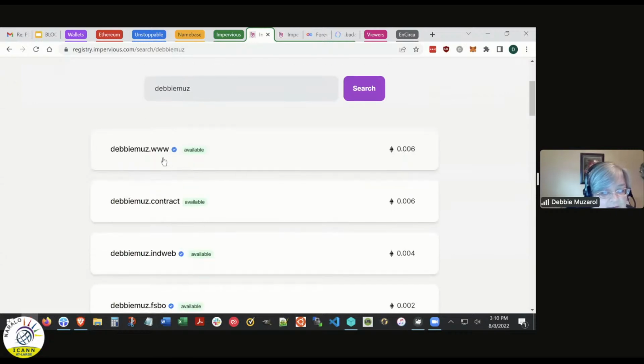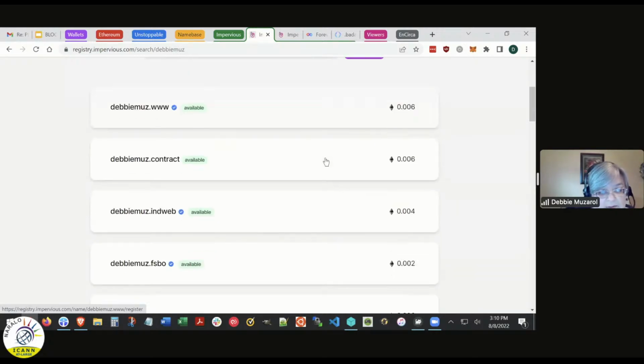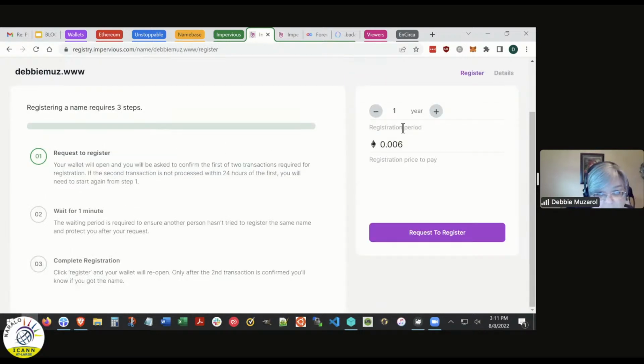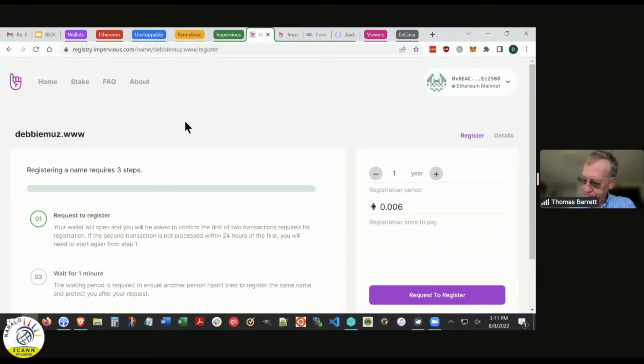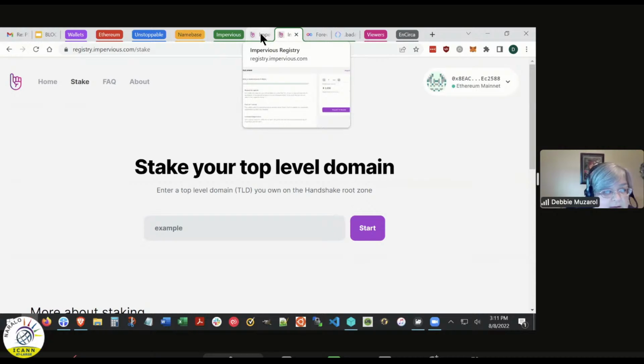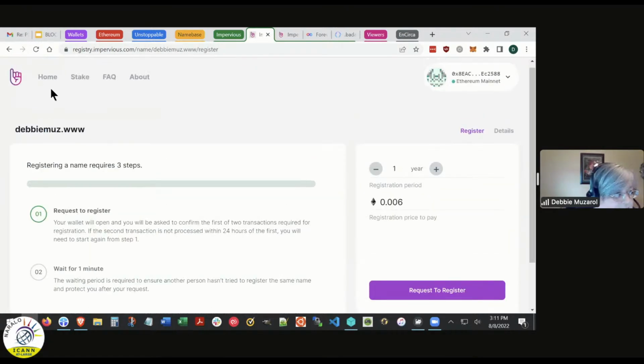So again, you need a wallet in order to register. You also need Handshake coins. That's Ethereum, actually, I'm sorry. You need your Ethereum wallet in order to register. And it's the same process as with Ethereum: you request to register, you wait for a minute, you complete your registration. It just looks a little different, but it's the same process. Let me see, let me go home.